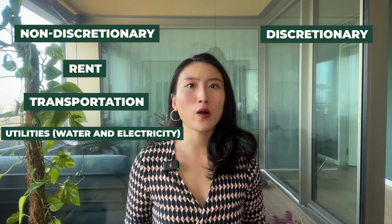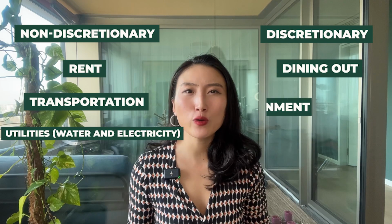Discretionary expenses are where you can adjust, like dining out and entertainment. These are not essential and you won't end up on the street if you cut back. Also remember the importance of investing in your future.